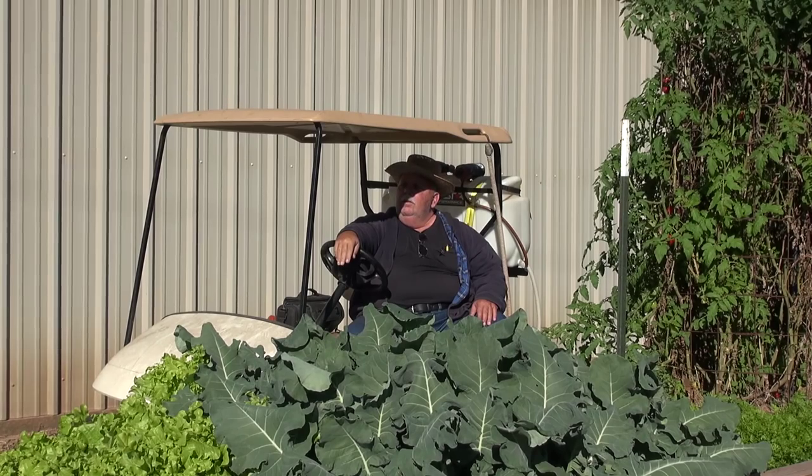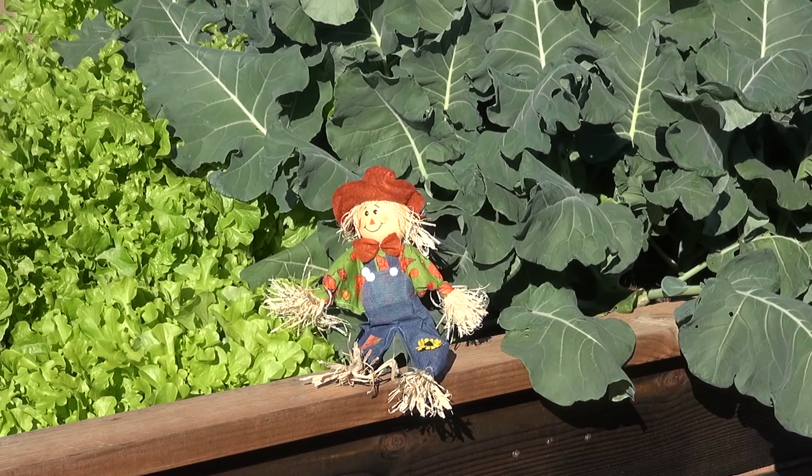Well, that's the update on the raised bed fall garden. But before we wrap it up, a garden isn't complete without one of these. La Spa.